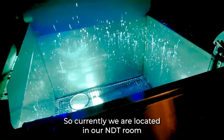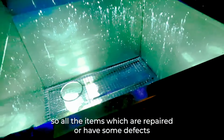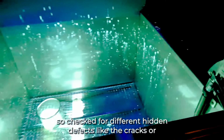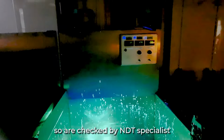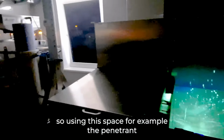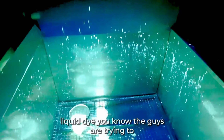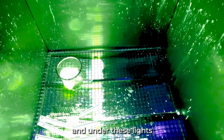So currently we're located in our NDT room. All the items which are repaired or where defects are found are checked for different hidden defects, like cracks or other small defects, by NDT specialists. Using this, for example, the penetrant liquid, the guys are trying to find hidden cracks.